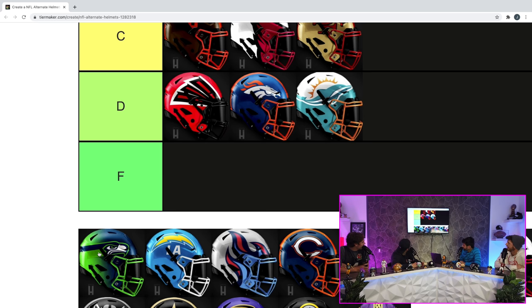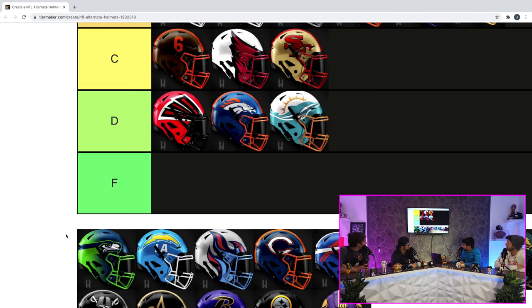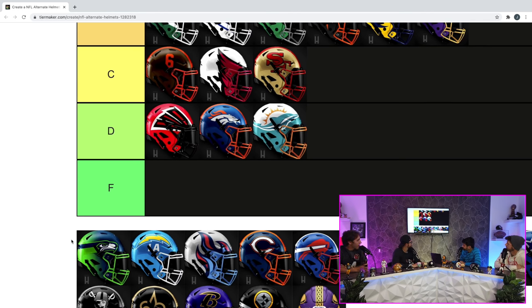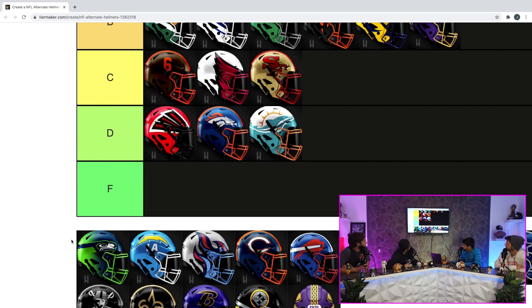And the blue, they messed this up. I give it somehow a C. They messed it up, exactly. That's an F. I'll give it a C. But D. It doesn't look bad to me. Oh, come on. If Seattle walked out on the field with that exact helmet, everyone would be saying, what happened? That's true. I'd give it a D.